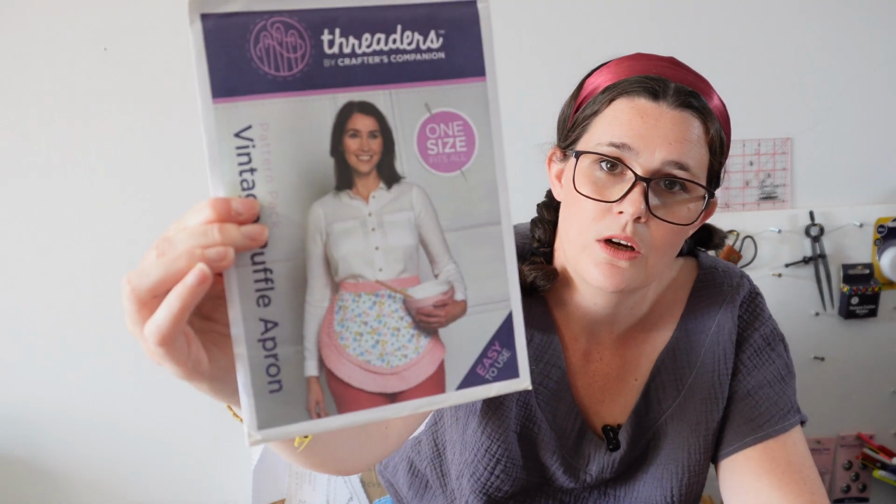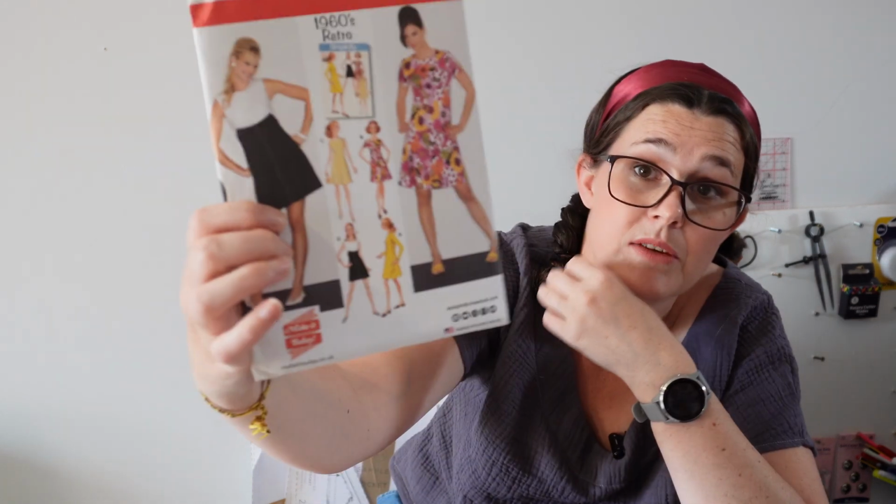It's a little bit too cottage core for me. This is Simplicity 3833. It's a 90s, 60s retro. That shape does nothing for me because I've got massive hips. So I am wearing now an oversized boxy fit. This is Simplicity 1653 and it has a mock wrap dress. I just can't see me ever making this.